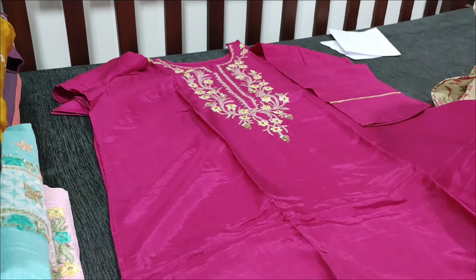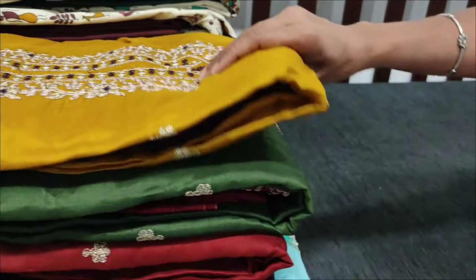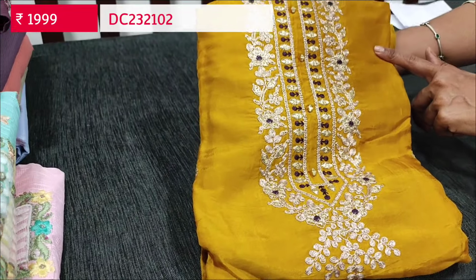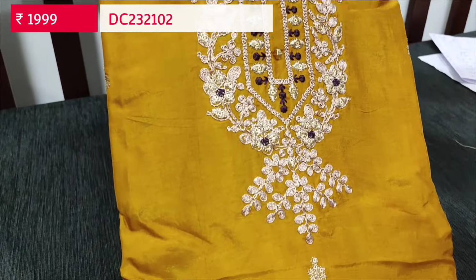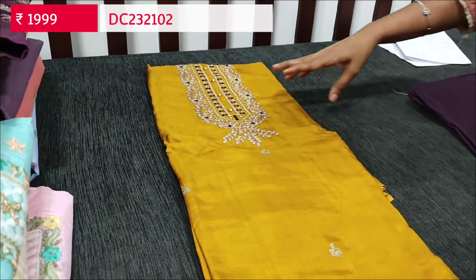Next is also a DOLA silk designer dress material. Fabric is soft and silky, shiny material. We have four different combinations in this. The first color is mehendi yellow with dark purple combination. Heavy work comes on the yoke with zari and thread detailing and small floral sequence on the front side.